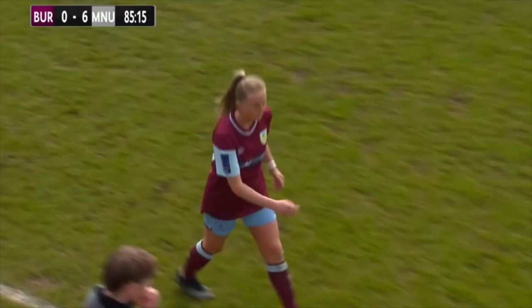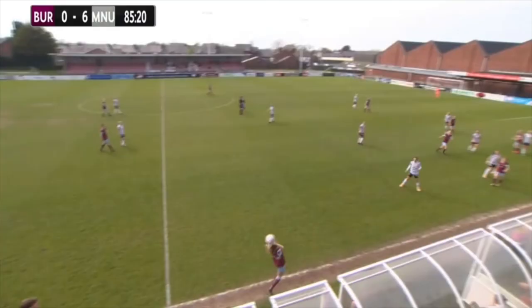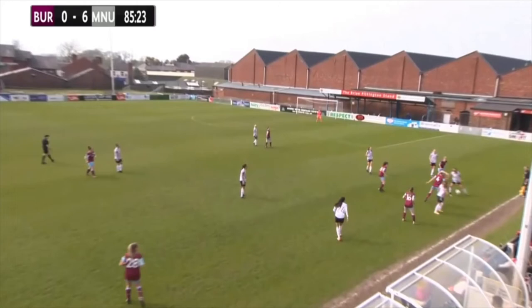And it would just be nice to see them get something out of this game in the last 4.5 minutes, wouldn't it? Yeah, absolutely. Just to test the keeper a little. Well, will they do that now?